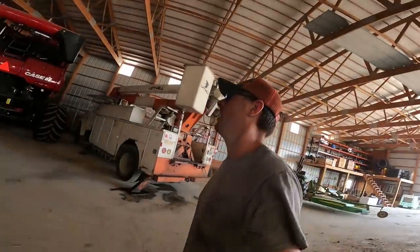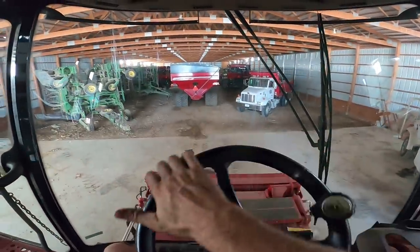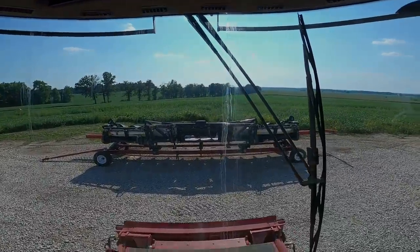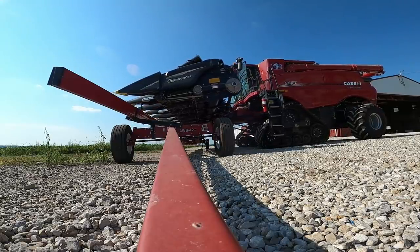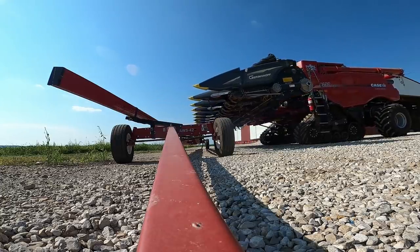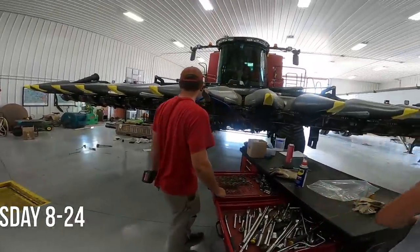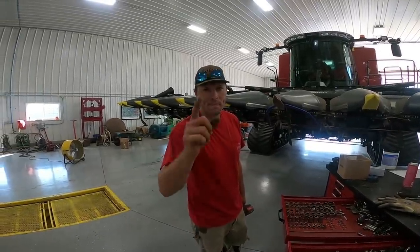Like a glove. All right, now we'll get her out and get the corn head hooked up. Tuesday. We got Reese. Friday. Putting stalk devastators on the gearingoff corn head to hopefully leave the stalks devastated.